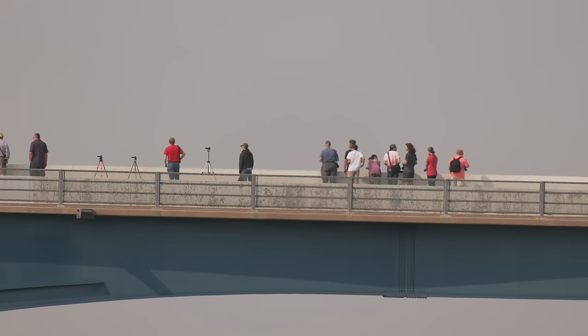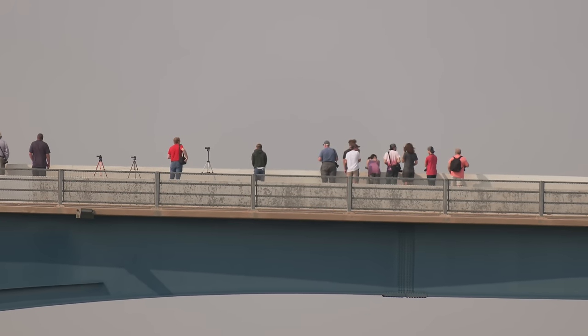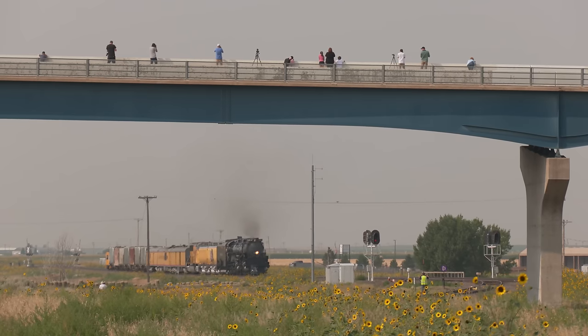A group of rail fans and interested locals line up on an overpass as the 4014 approaches Pine Bluffs for a brief stop.